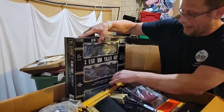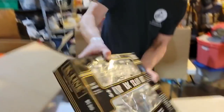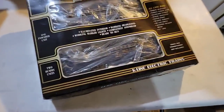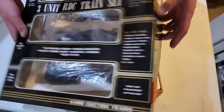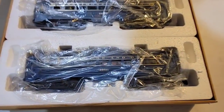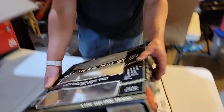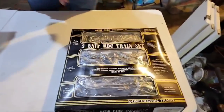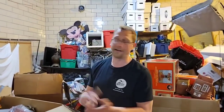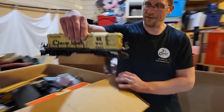Figure out what it is. Oh my gosh, I didn't even know this was three pieces. I never even pulled this one out. Look at this. Three-piece set. One powered unit, two dummy units. K-Line. That's a nice, nice set. And if you guys don't know, dummy units don't have the engine in them, and people use them. They'll put two engines together, they can pull it. They can use it for a display piece, all kinds of different stuff. Oh man, that's heavy.